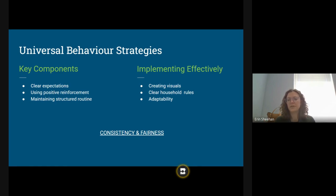So then there's clear household rules. Those really simple things that we're being really consistent on. And you can see on the bottom, I've got it highlighted, consistency and fairness. And I'd like to talk about that a little bit now with those clear household rules, is that fair doesn't always mean the same. So if you've got multiple kids, they don't necessarily always have to do the same thing because they're at different stages.